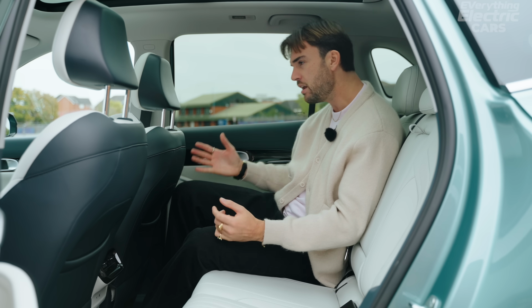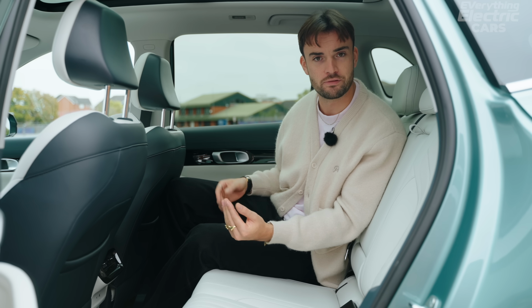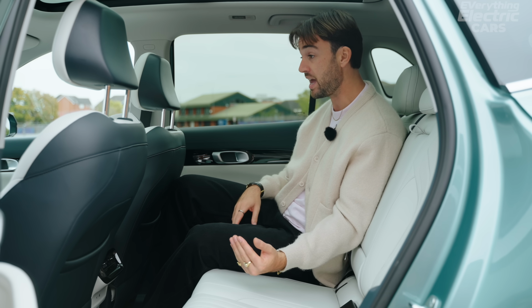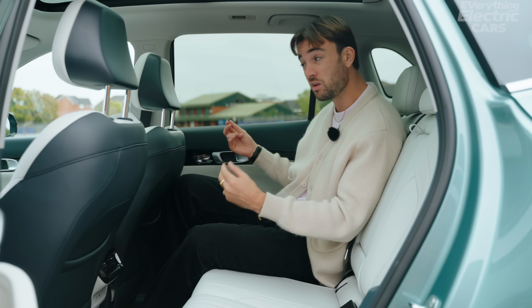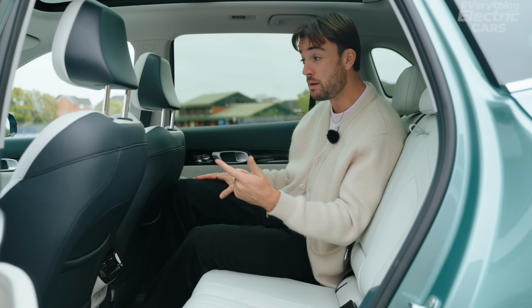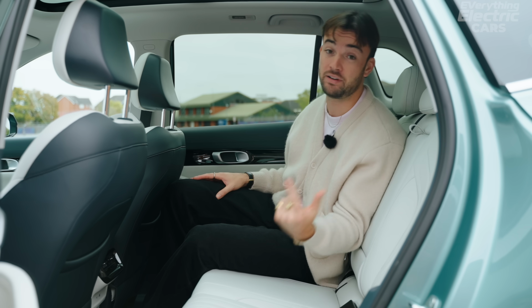So I kind of look at this thing as a starting point for the Geely brand in the UK, and it's a very strong starting point. It looks pretty good, quality is decent, space and equipment for the price, massively impressive.